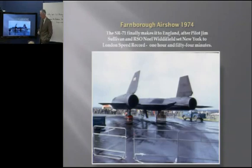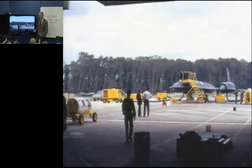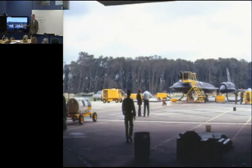We took the airplane to the Farnborough Air Show, and Jim Sullivan and Noel Whitfield set the New York-London speed record on the way over there, an hour and 54 minutes. World record in about 5 hours, I think. And that included a refueling in the middle of the Atlantic. We could have made it in about an hour and a half, but SAC insisted they had to have enough fuel to order an alternate when we got to England. Then after the air show, we took it up to Milton Hall to see what the facilities looked like there, because we were planning on establishing a permanent operation there, and went back to the States from there.